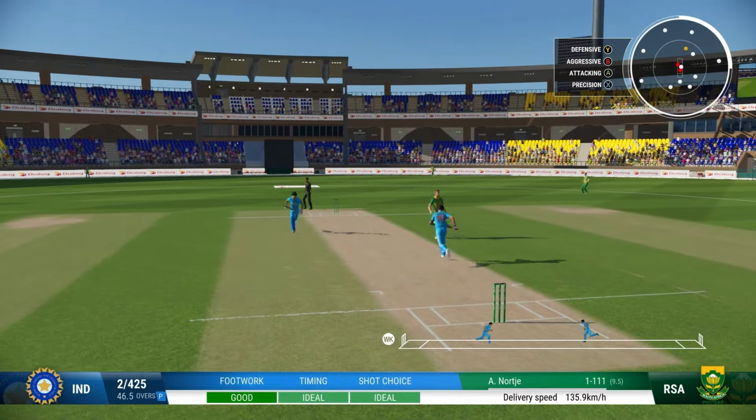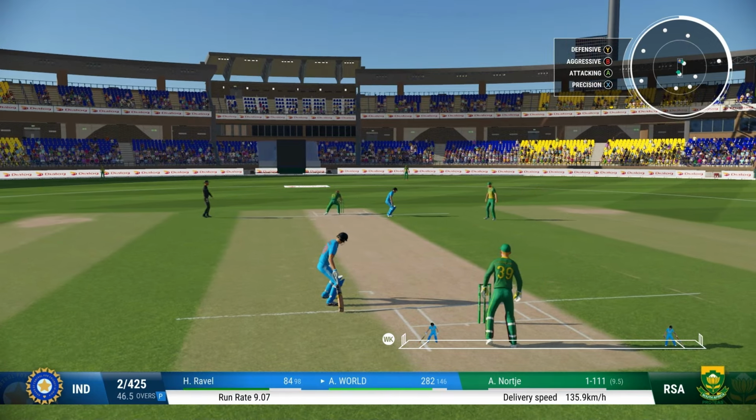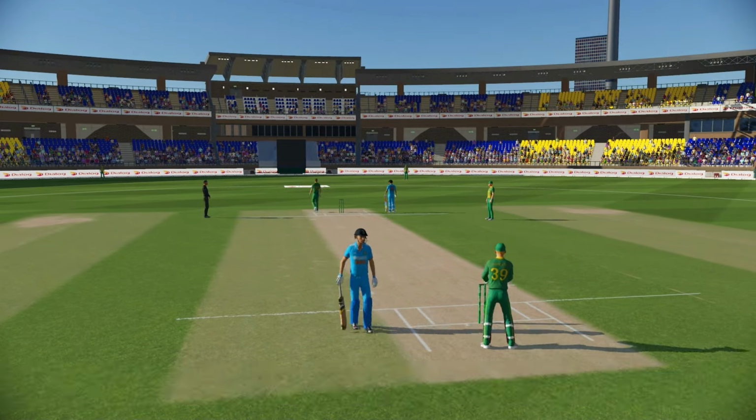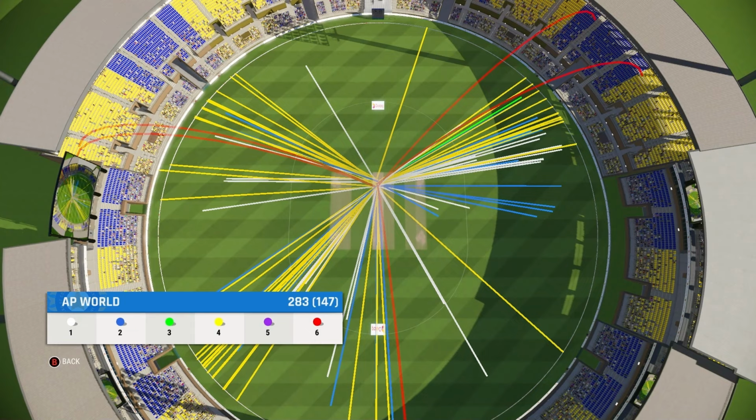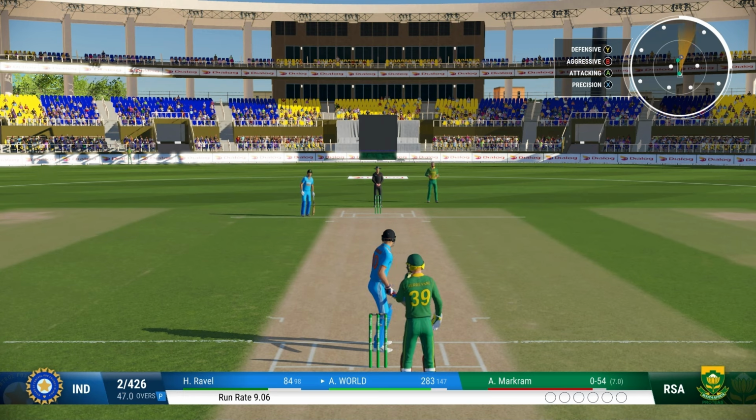Yes! That's great fielding. That ball was flying. Really playing all their shots that over. Really expensive. Markram coming back into the attack.